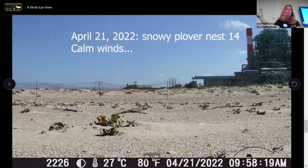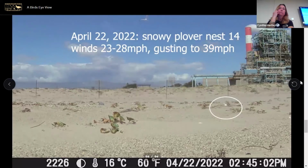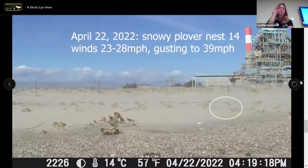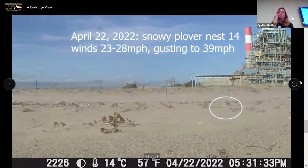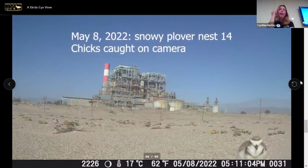This bird's going to go in. It's going to sit on the nest. I've circled the nest. Watch this dune in front. You're going to see it change. So that nest got hammered for a full day. And it hatched.